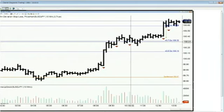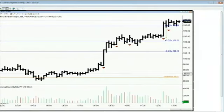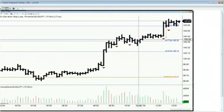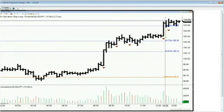Now, if you did get out right on the 5 ticks, if it did violate the 5 ticks, you'd have been stopped out. You could have got back in easily right on the breakout of the previous bar's high, and then followed that on in. But it's a very simple strategy. I'd be very hesitant to add on another position at this point.